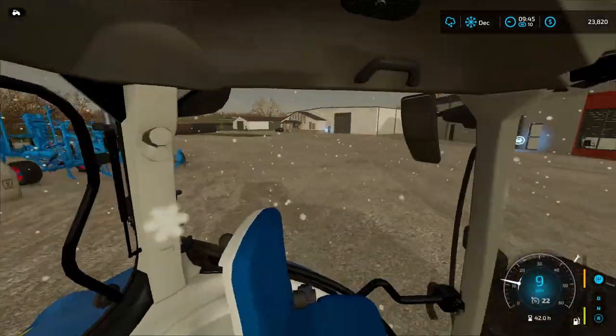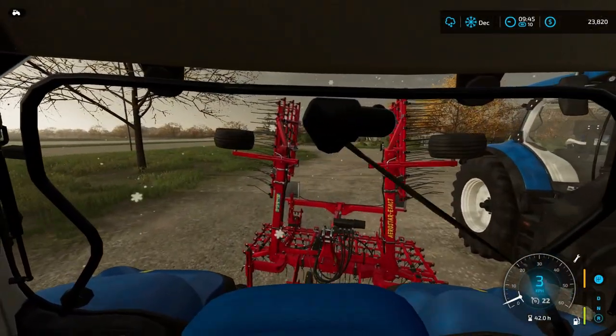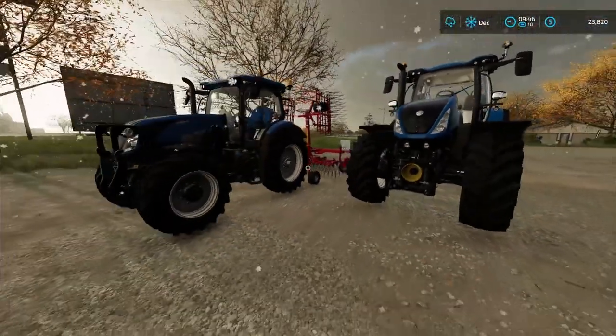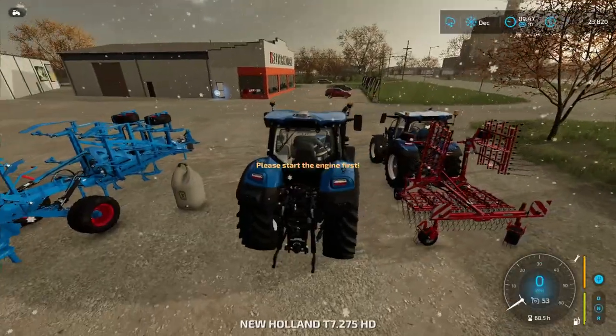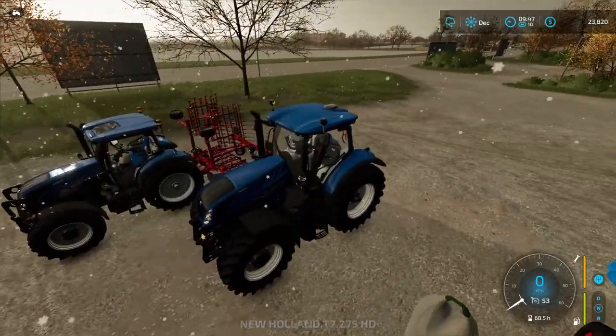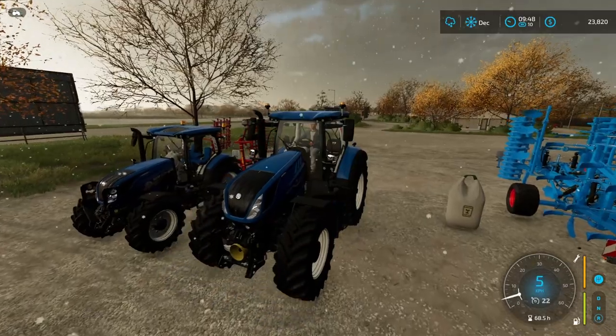Wait, is that... Are we leasing the same tractor? Hold on, is this the same? No. It appears that this tractor... Yep. This tractor is its bigger brother. Would you look at that? Hold on, I need to see this.